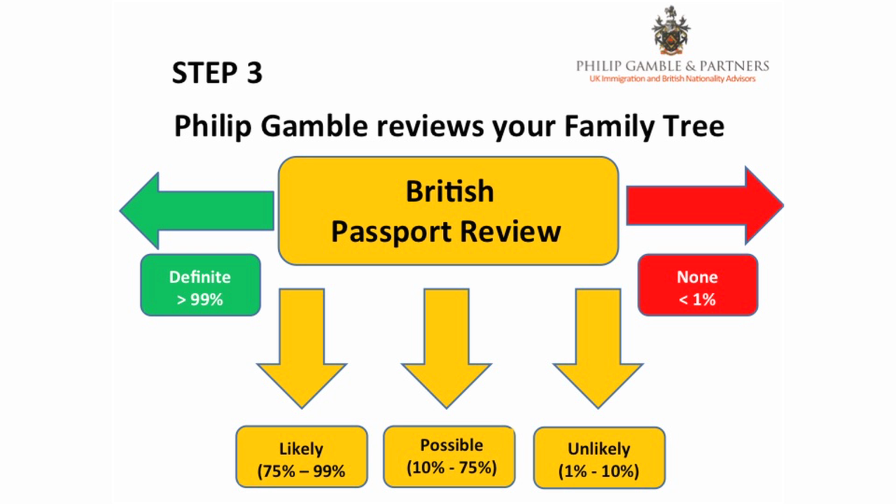Moving on to step 3, we call this the British Passport Review. This is where you can ask Philip to have a look at your online family tree that you created in step 2. Philip asks about 20 relatively simple questions about you and your parents and your grandparents. And these are filtered against all the solutions that we have on that website. There are 5 potential outcomes to this British Passport Review.